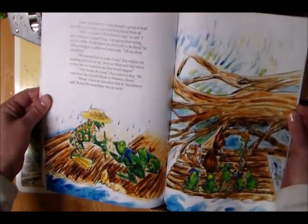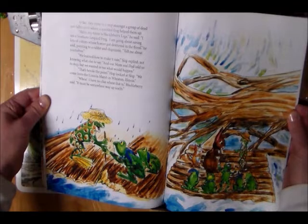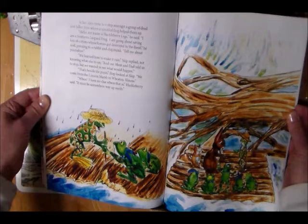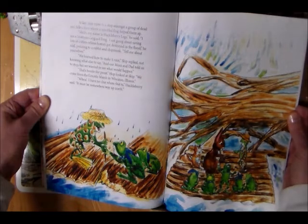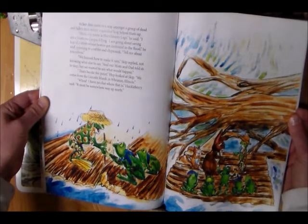At last they came to a stop among a group of dead and fallen trees where a speckled frog helped them up. "Hello, my name is Huckleberry Legs," he said. "I am a southern leopard frog. I'm going about saving lots of critters whose homes got destroyed in the flood," he said, pointing to a rabbit and chipmunk. "Tell me about yourselves." "We're learning how to make it rain," Skip replied, not knowing what else to say, "and our mom and dad told us to stop, but we wanted to see what would happen."